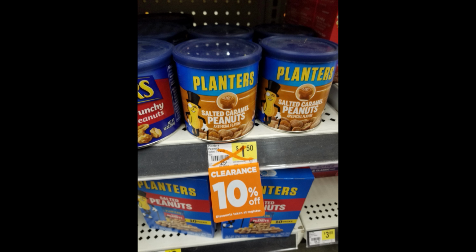So for a quick example, these Planters nuts, it has a 10% sign under the $1.50. 10% minus $1.50 is 15 cents, so that's $1.35. Then you're taking 50% off of that, so it's 67 cents at the register without a coupon. If you happen to have a coupon, then that's even better. If you don't, that's still a really awesome deal.